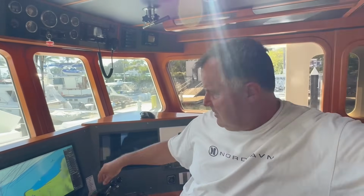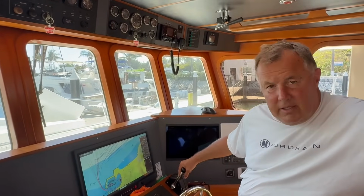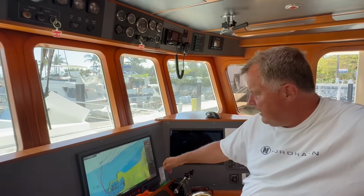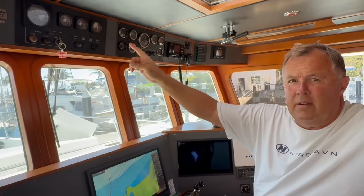I have some other video that we'll insert here. What's happening is we start the engine, we put the throttle into neutral, and then you can move it basically like you're stepping on the gas pedal. You can rev it, and the RPMs will go up and down.